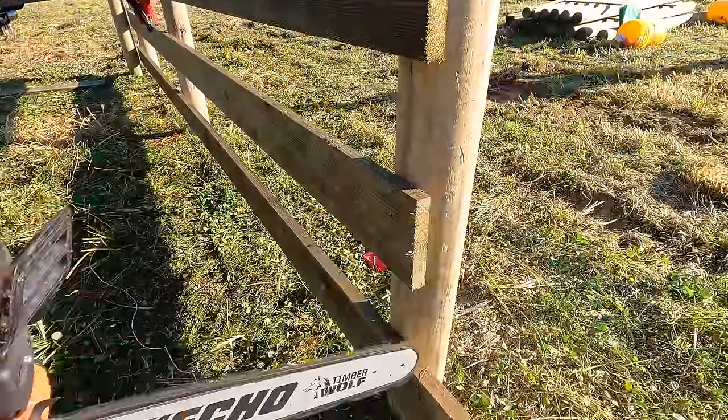This is the fence testing crew. They put this up just so we could lean on it. Testing a little lean. How's it doing on the lean test? It's 100%. All right, that's good. Like a glove.